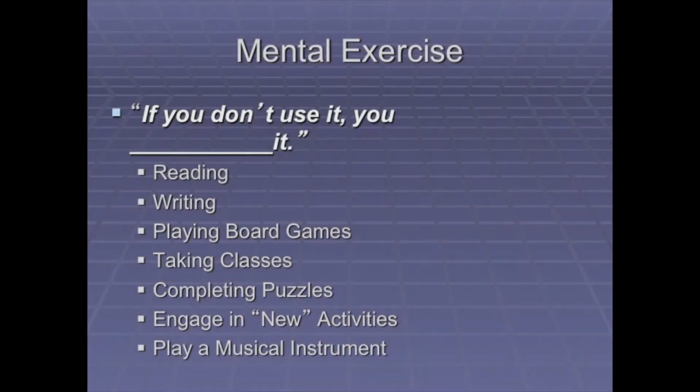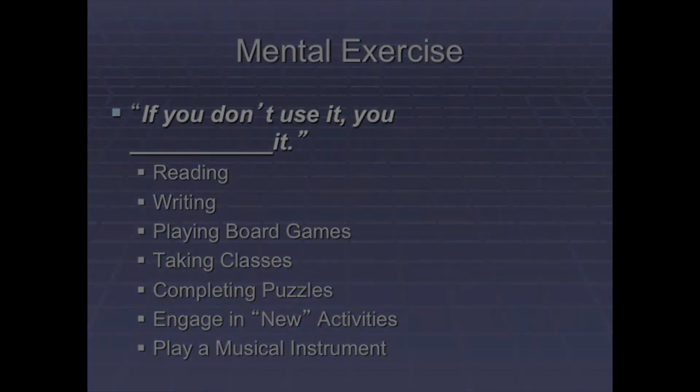All right, what's the next lifestyle factor? Mental exercise. Your brain is a muscle. If you don't use it, you're gonna lose it. So, reading, writing, playing board games, jigsaw puzzles, Sudoku puzzles, whatever it is, and change it up. If you're already good at crossword puzzles in a particular newspaper or periodical, shift to another one. Stretch yourself a little bit.